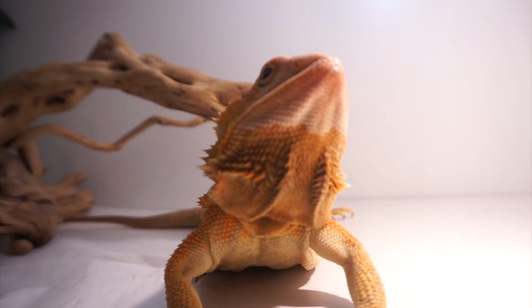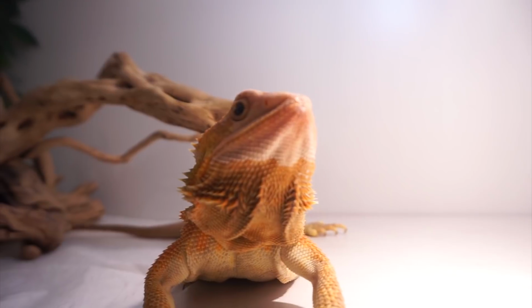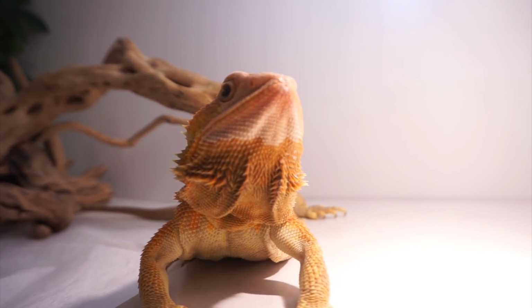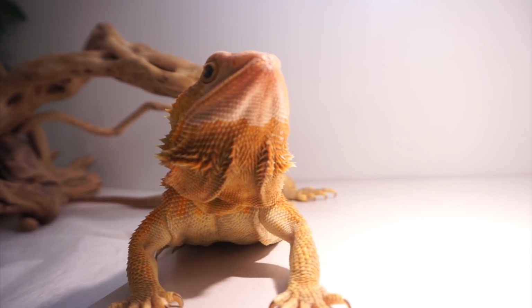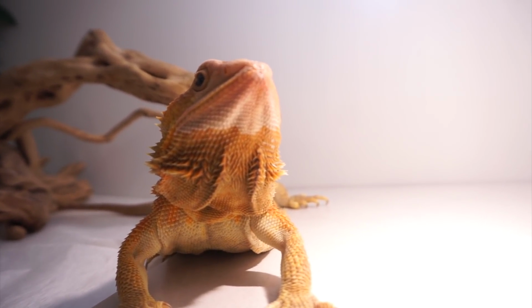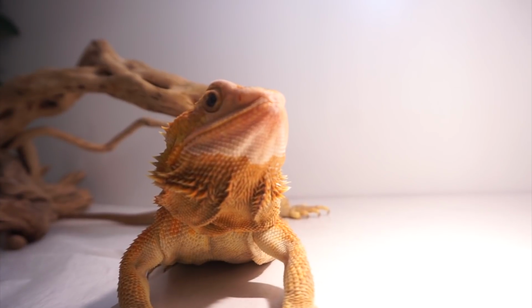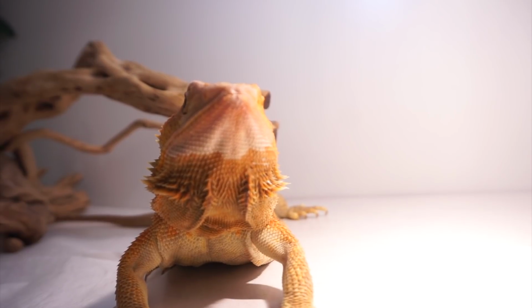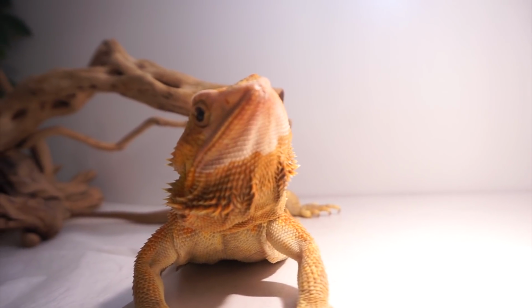Something that's very similar between a bearded dragon and a leopard gecko is more or less their diet. When it comes to insects, they could eat very similar insects. Of course, the portions and the size of the insect also matter, but they eat a variety of insects, and it's important that you give them different things.